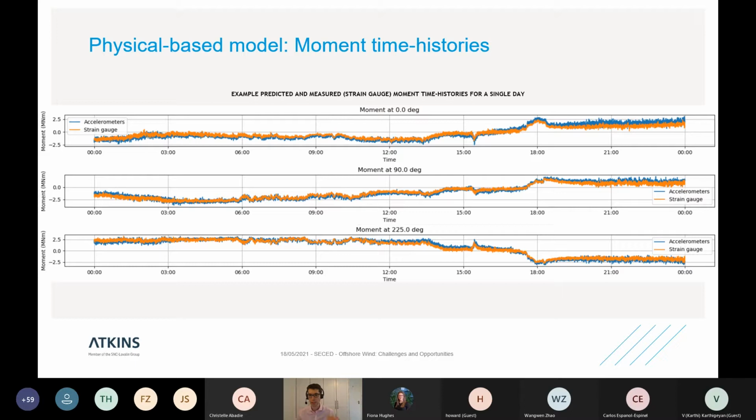So after going through this procedure, we can generate time histories of load at any target location on the structure. And we can compare the resulting moment time histories that were predicted by the physical base model at the locations of the existing strain gauges in the turbine with those determined directly from the strain data recorded at those gauges. So we did that for 7 months of data that we had available. And here's just an example for a single day. And we can see the physical base model predictions in blue alongside the strain gauges at a few strain gauge locations there.